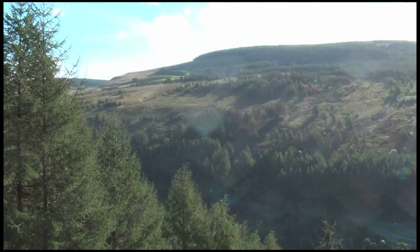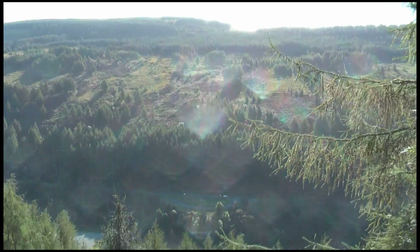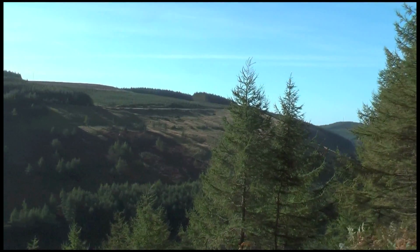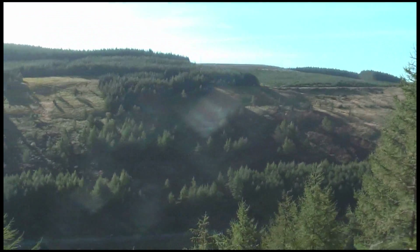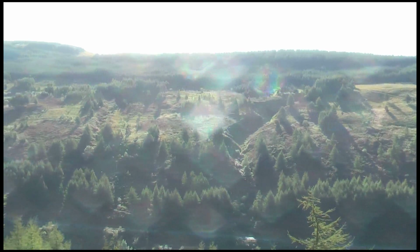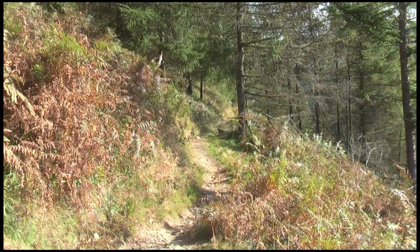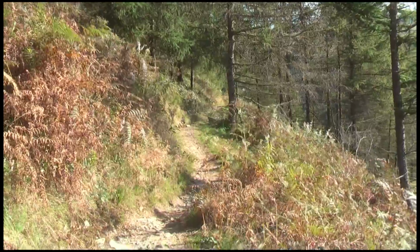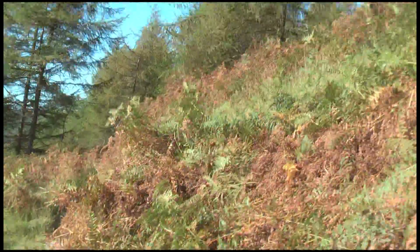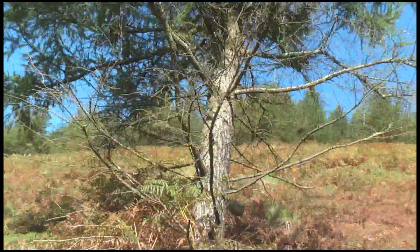So here we're starting to get some viewpoints, and you can see how high we are already. You can look across the valley and down back to the road and to the river. So quite a lot of effort's been done already, and there's still more to do, because you can see how high it is to go. So you've got some great autumn colours here. And you can see the terrain of the track, it changes as you go along. It's rideable virtually the whole way. Look how steep it is going up.